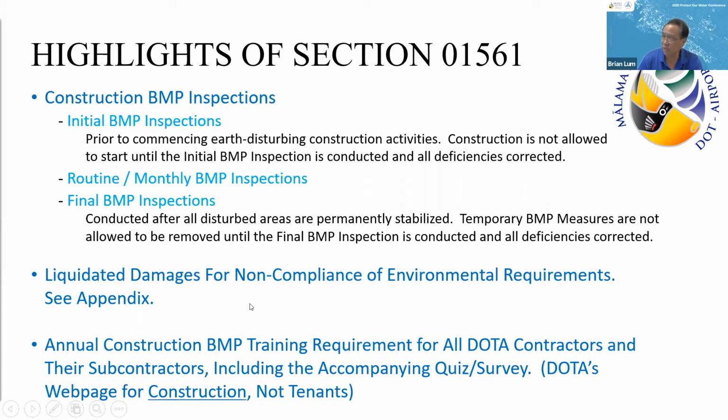Another thing that is included in 1561 is liquidated damages for non-compliance of the environmental requirements. That you can review, but there are penalties if you don't fix or correct a deficiency within a certain time period, or if there's an illicit discharge. You can review the appendix to get a detailed listing of the penalties and the scope of the deficiencies of non-compliance.